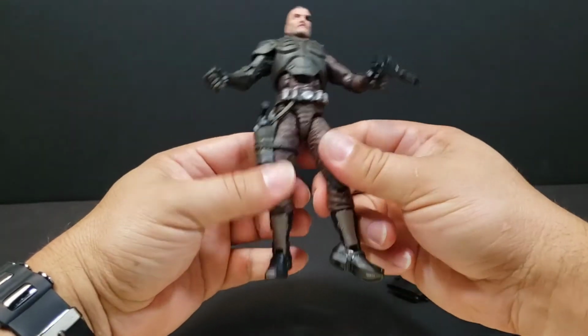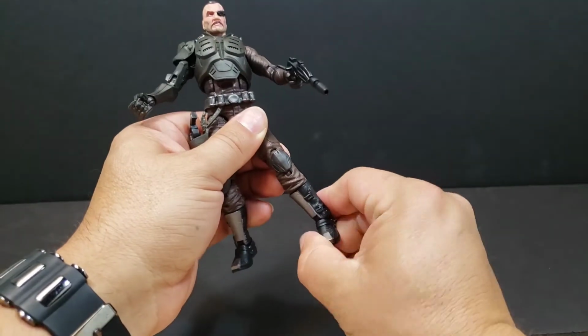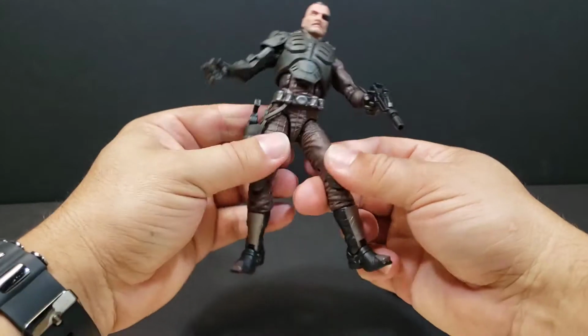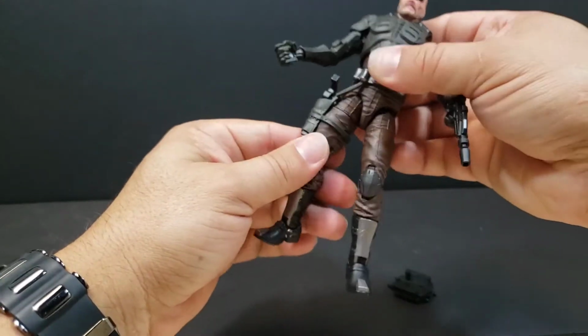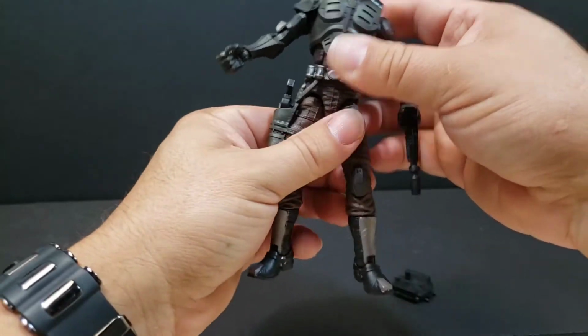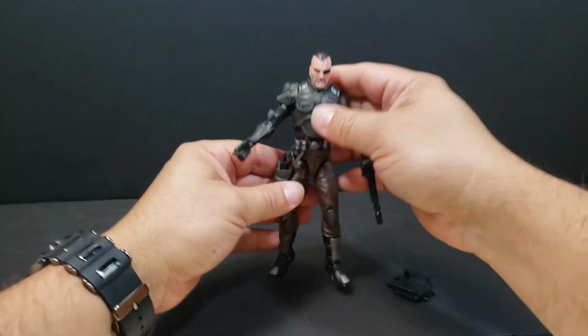I did a review for Boba Fett and his movement compared to this one, and it's the same company, Hasbro too. Much less articulated than this one over here. So that's kind of nice. That's really nice.